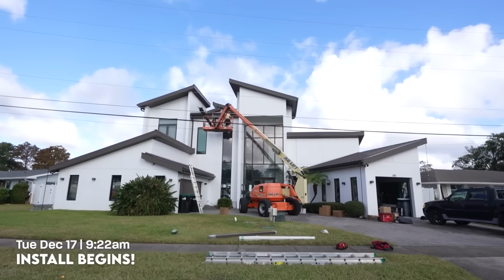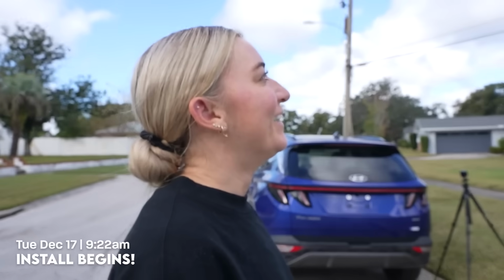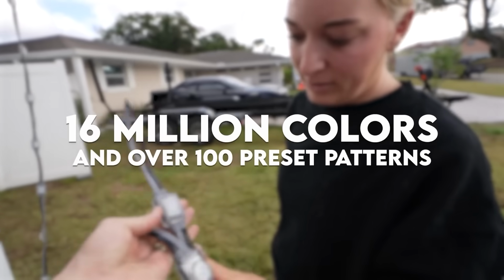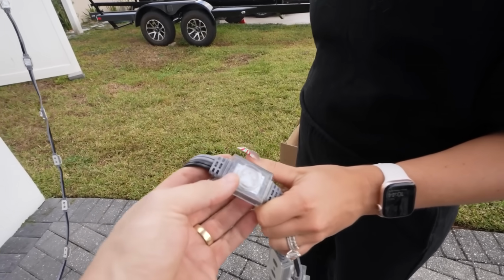The chaos has begun. Oh my goodness. It's gonna be so cool. So these are what they look like, and I don't know how many colors they have, but I can put it on screen. It's basically an infinite amount of colors. So these are the actual lights.